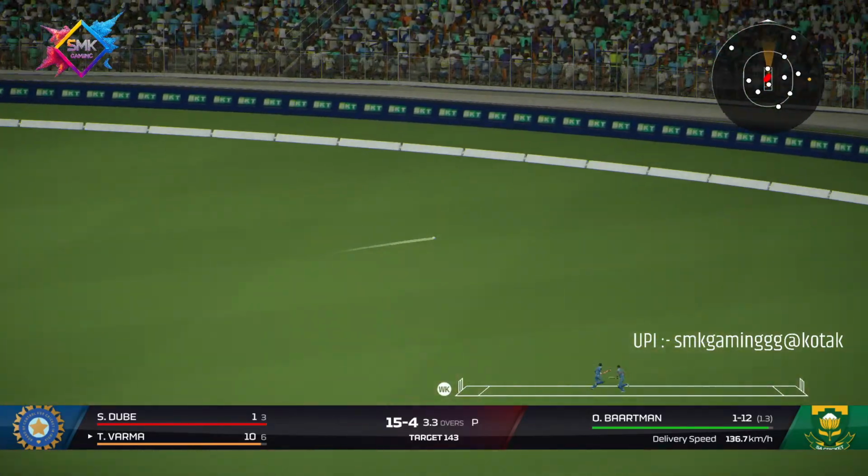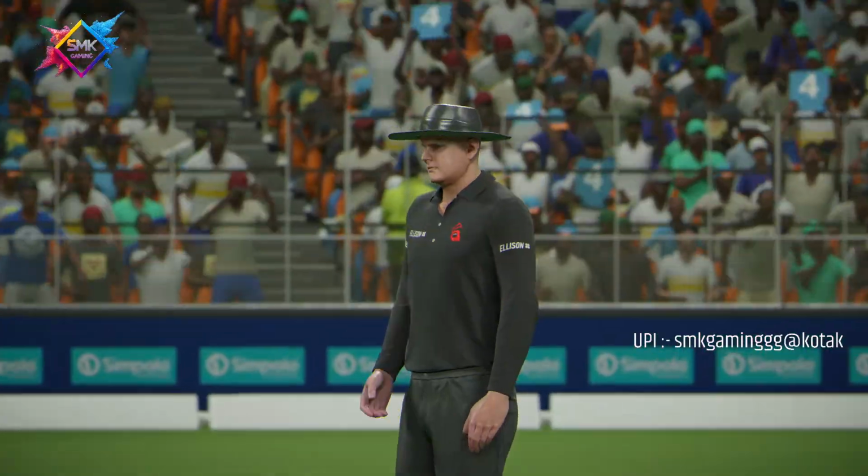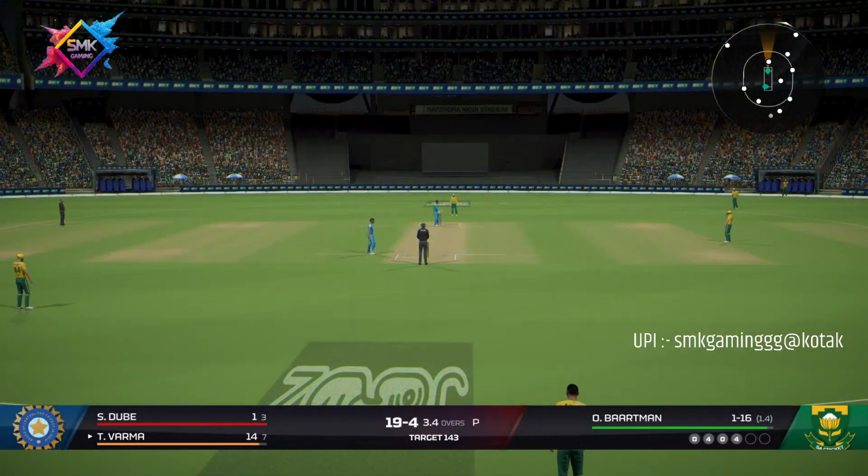Lovely shot, just rocks back and puts it away. That was a boundary the moment the ball left the bat. Can't time that any better. Perfection.